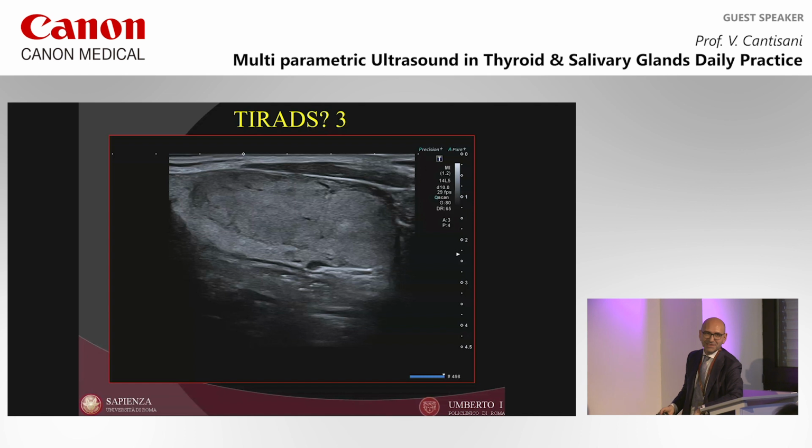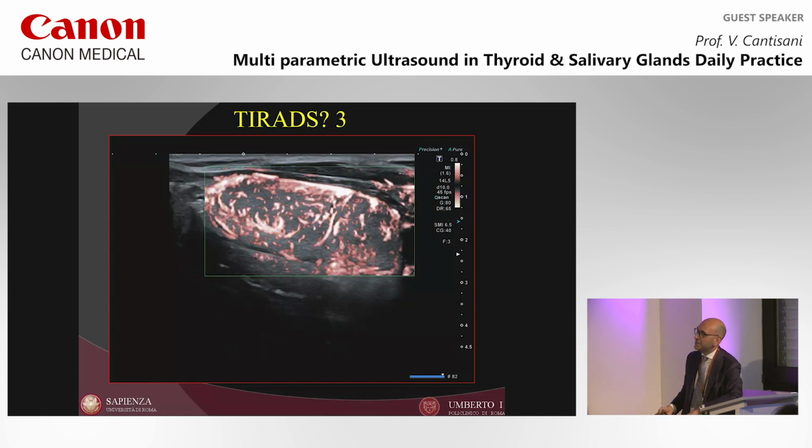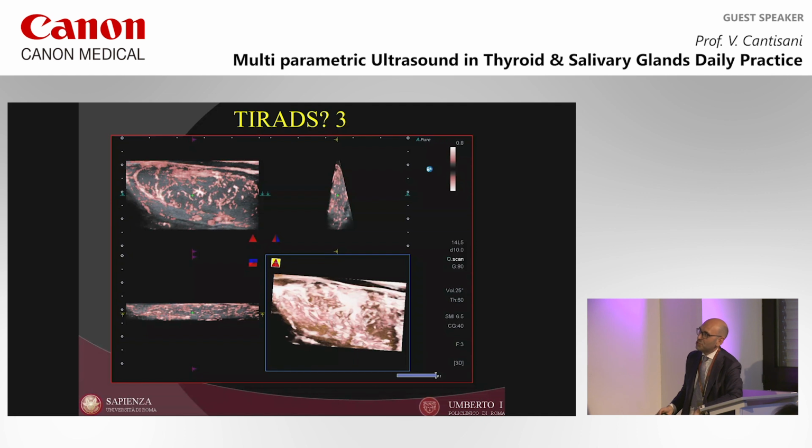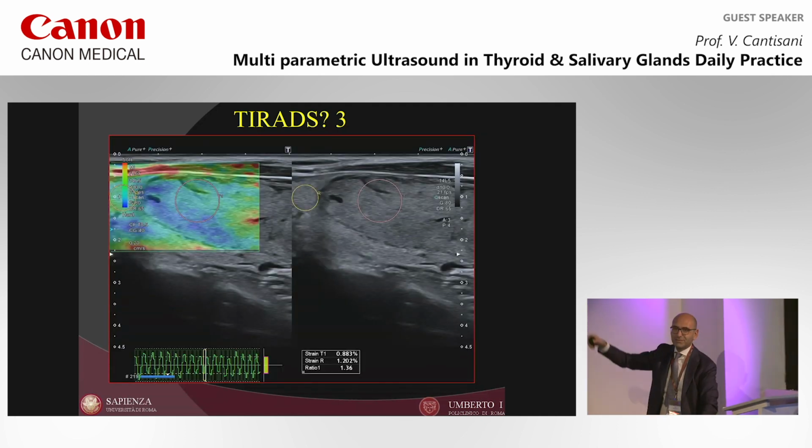This one. Two nodules between, together. Again, representation of 3D, and then, of course, again, how to put the ROI here.